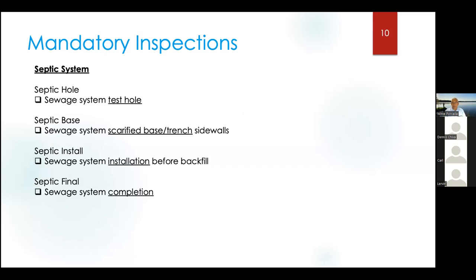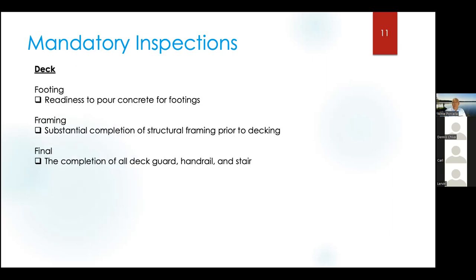Okay, now if you have a septic system, this is another permit. If you are in an area wherein your building is not serviced by the township, wala pa siyang septic sewer line from the township, you have to have your own septic system. So there are four inspections: the septic hole, septic base, septic install, and septic panel. So kailangan itawag to at every stage of the construction of the septic system.